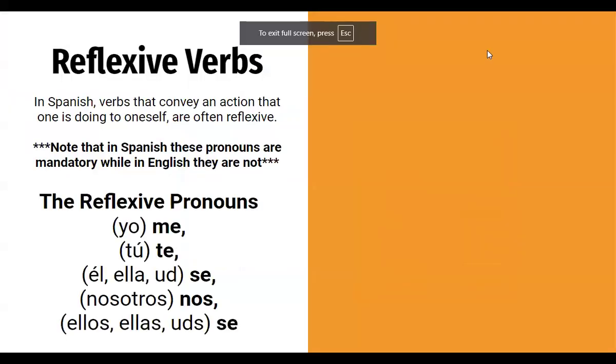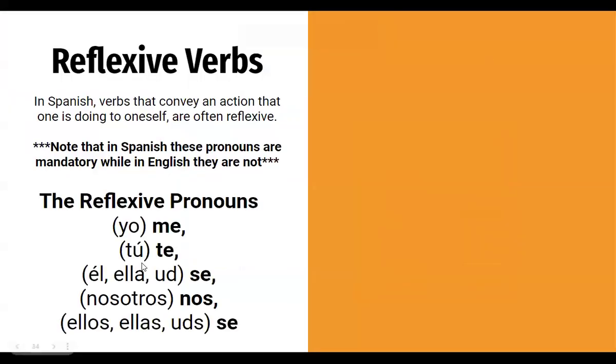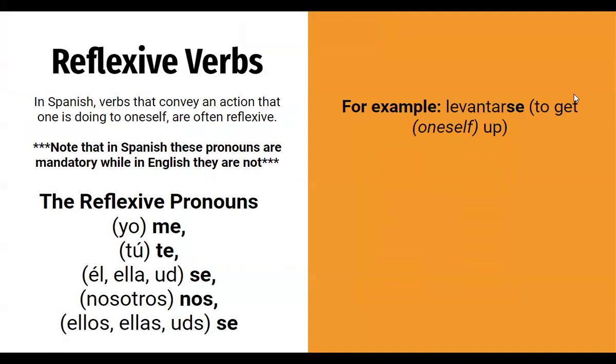So what are the reflexive pronouns? For the yo form, it's me. For the tú form, it's te. For the él, ella, usted form, it's se. Nosotros is nos. Ellos, ellas, ustedes is se. Everybody remembers this, right? This is not new. And an example of a verb, so levantarse is a reflexive verb. Levantar means to raise, but levantarse is to raise oneself, so to get up.